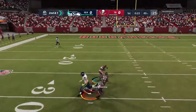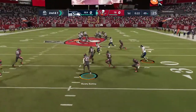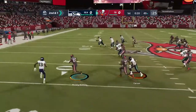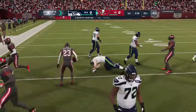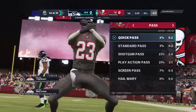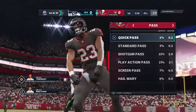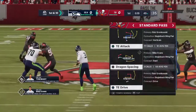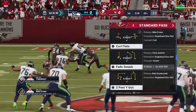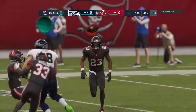Wilson. Now that'll be tipped and intercepted. Picked up by Sean Murphy-Bunting. And he'll bring it all the way back just a yard or two shy of midfield. Well, there definitely was some juice on that pass. And while tight ends don't always have the same reputation for hands as wide receivers do, in this case, that ball was expected to be caught.